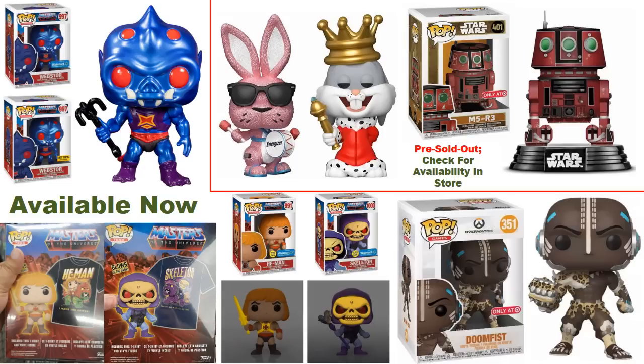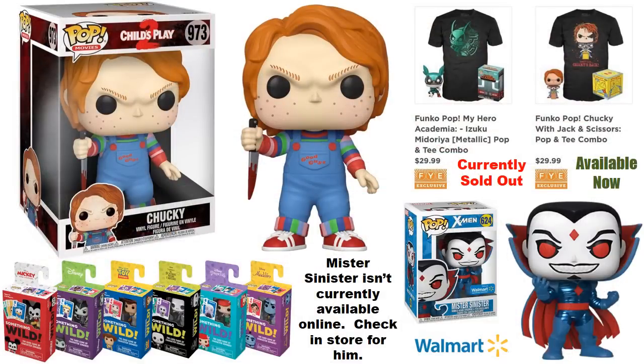Again, all of these have pre-sold out on the website, but they will become available again, more than likely, at least in store. You also see with Target that they have Doomfist as well from Overwatch, this exclusive variant of him, and you should be able to track him down in store, and I've seen him on the website available as well. The 10-inch Chucky is available.